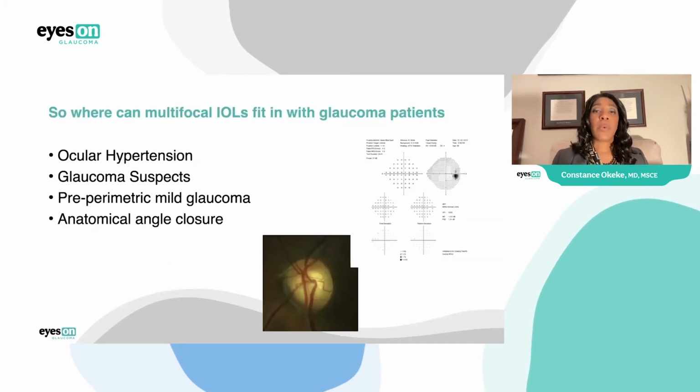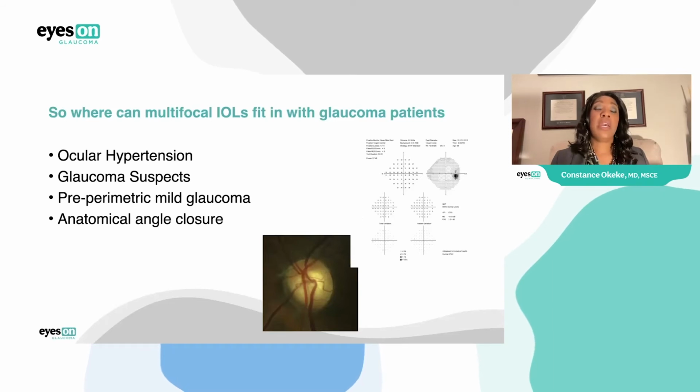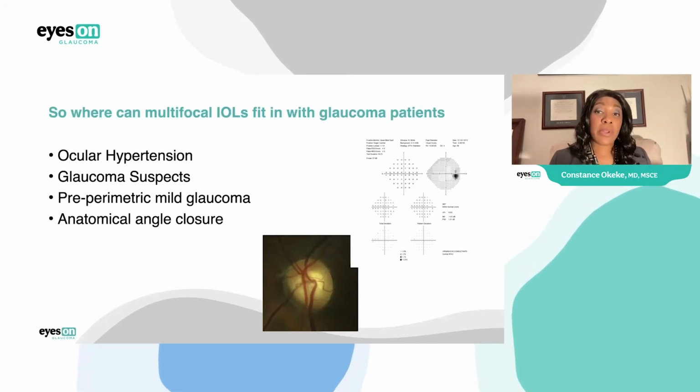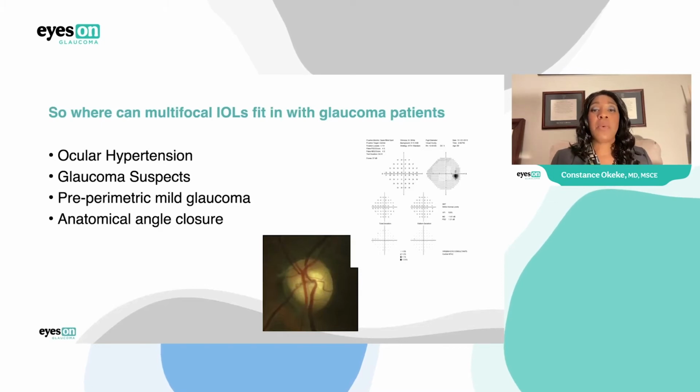And so where one can maybe think about fitting multifocal IOLs in glaucoma patients is in patients who have ocular hypertension, patients who are glaucoma suspects, the preparametric mild glaucoma, patients who have anatomical angle closure, where their nerve is very healthy. These are patients where multifocals can fit in that class of really mild glaucoma, really early stage or just borderline glaucoma.